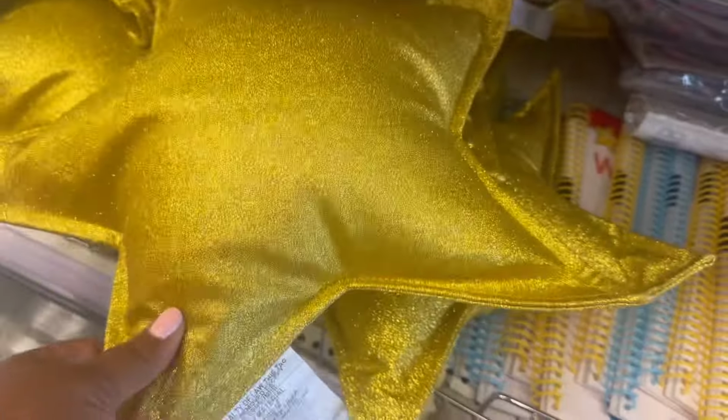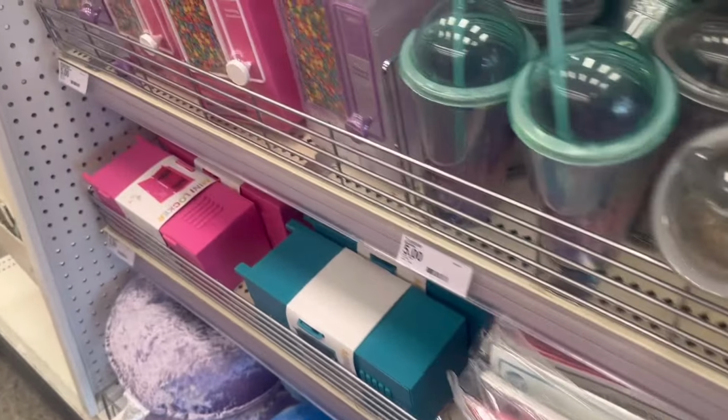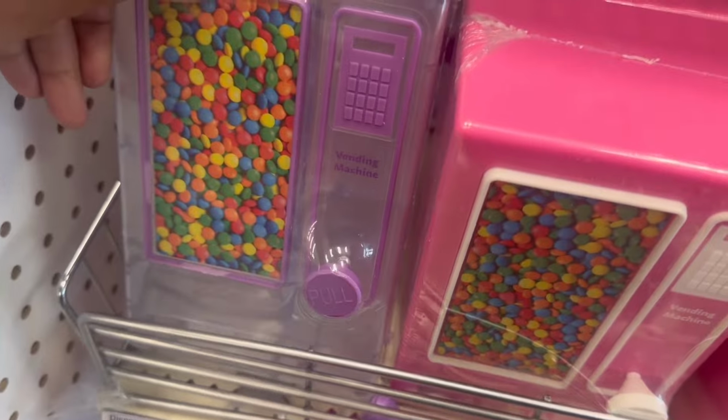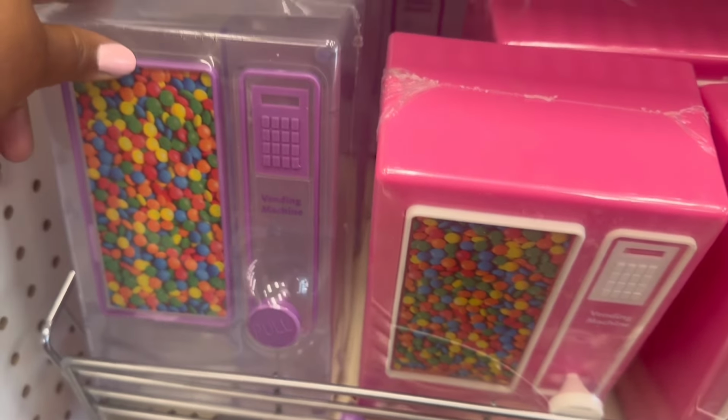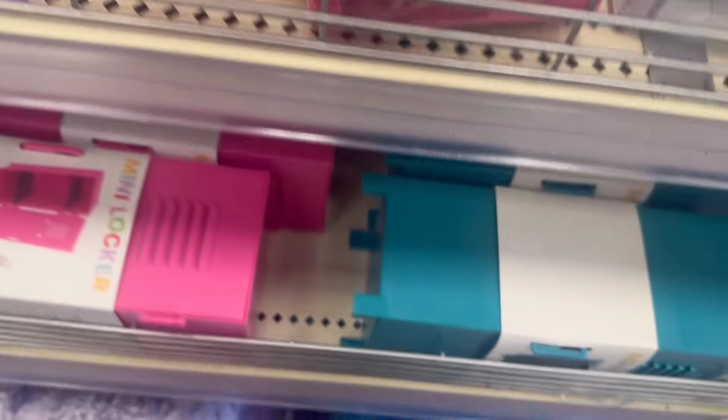Yeah. These pillows are nice. These are $5 for the star, and the cloud, and the mold. These are like that velvet. Pretty for $5. Okay. Let's see what these are. These old candy dispensers, like a vending machine. They got the clear and pink for $5.